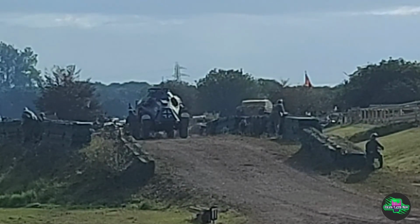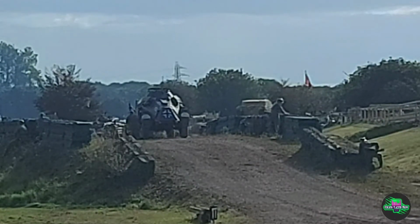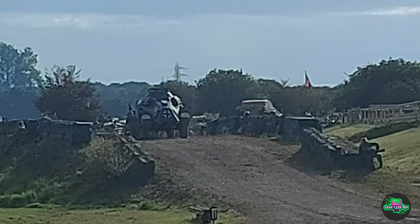And there we have it. The early part of the war, the Germans were just all over it, and really without good comms and good support, our American friends got overrun.